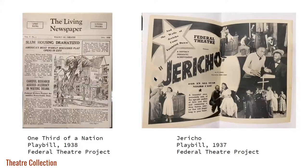And our theater collection includes playbills and other materials relating to the Federal Theater Project, which was probably the most controversial of the WPA art programs. Both of these playbills are from performances here in Philadelphia at the Walnut Street Theater.